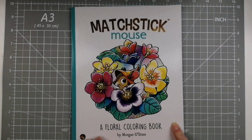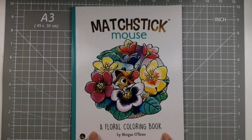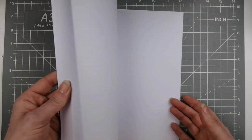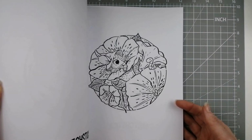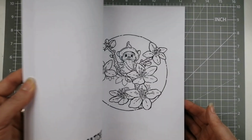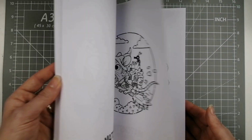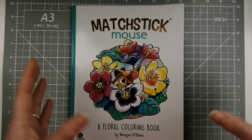I have Morgan O'Brien's A Floral colouring book, his Matchstick Mouse. I really like the Matchstick Mouse books for their simplicity and fun colouring. I've done a couple of colour alongs on the channel from these books with you guys now, so you can find those. I've added little playlists.